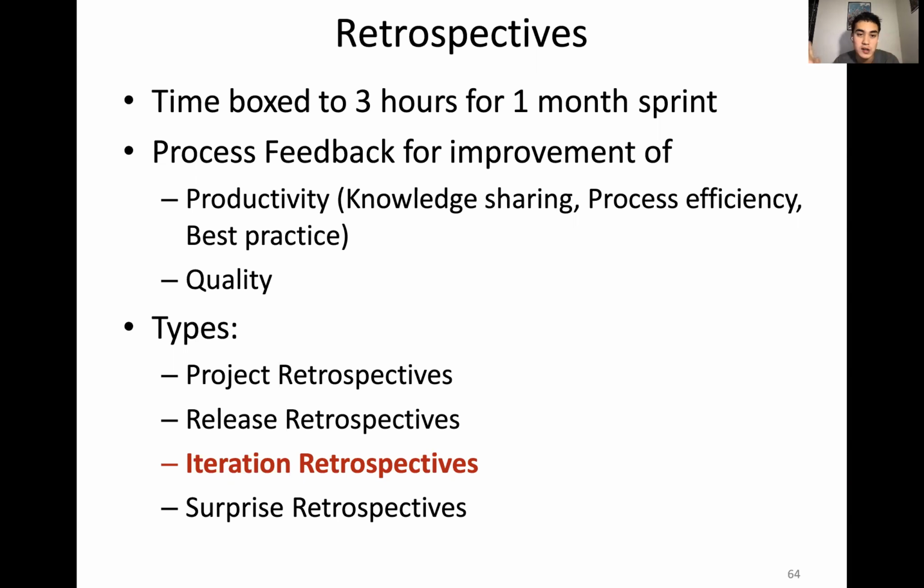And the power of time boxing, as we mentioned before, is that you're really able to press a team into focusing their efforts into a small chunk and ensure that you're not wasting time. And retrospectives are about processing feedback on improving team productivity and also code quality as well. There's a couple different types of retrospectives. The most common one is going to be your iteration retrospective, which is going to be like after a sprint. But you can also have them after releases or once a project is completed, as well as just at any point you want to.